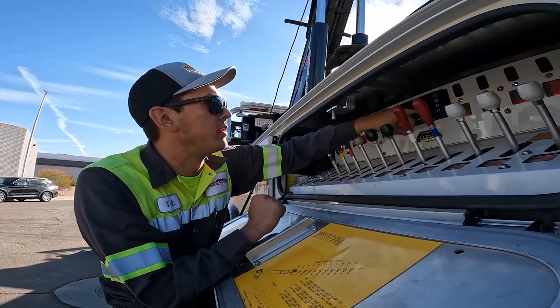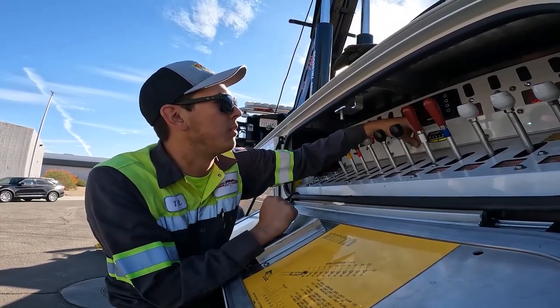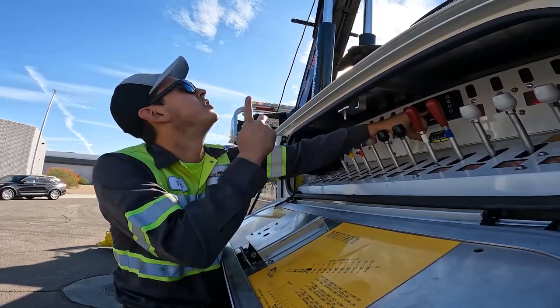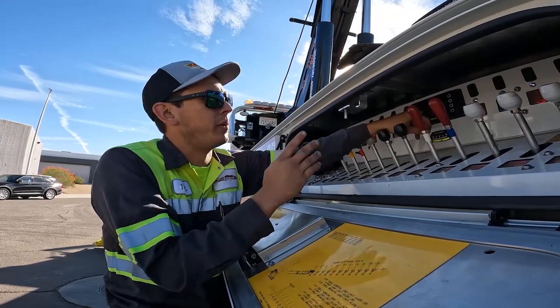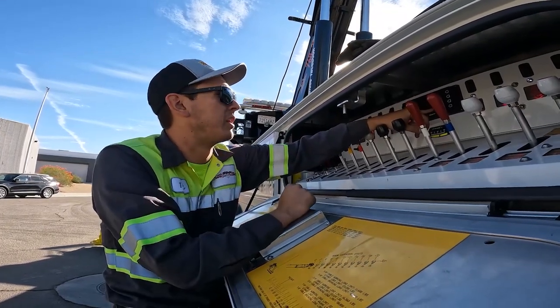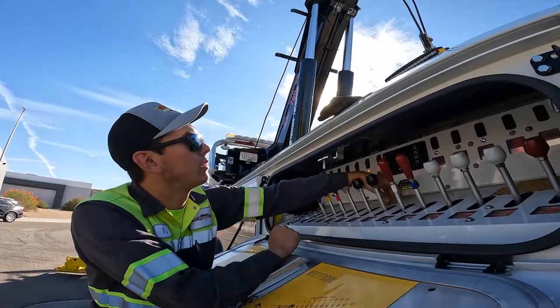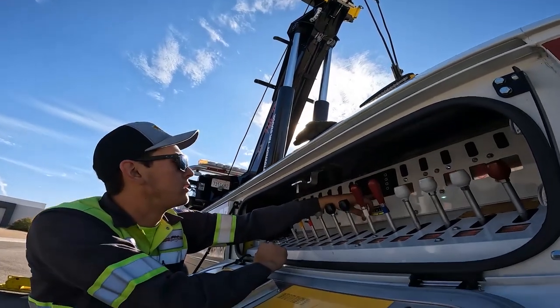Make sure that my parts align is correctly set, which it's not. So we're going to set it to two parts align since that's what we're set up as now. And we're just making sure boom extension is zero, which it is. Boom rotation, -3 degrees. We are slightly over that way since we picked up that hook. Boom angle 55, just visually compare that to the manual indicator up there, and that is correct.